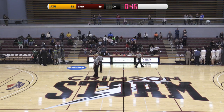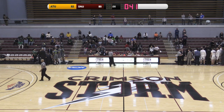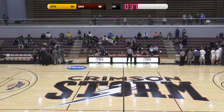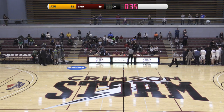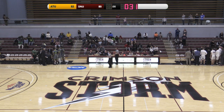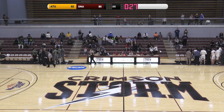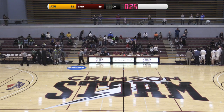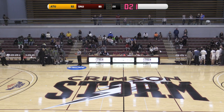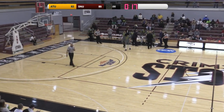Arkansas Tech just 10 of 28 for the game from three-point range. That's 35.7%. Glasper's 3 for 5. Mason Klein 3 for 9, just 1 for 6 in the first half, so he's 2 for 3 here in the second half. So plenty of options all over the floor from deep for Arkansas Tech.